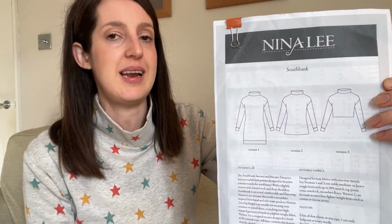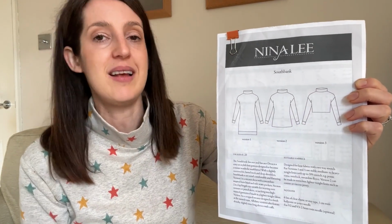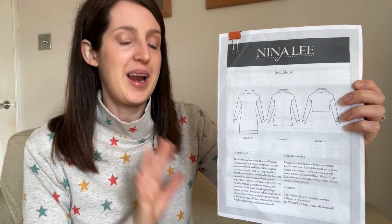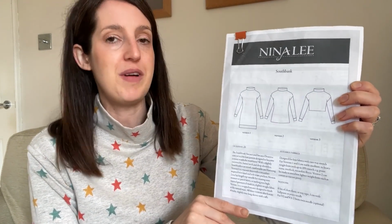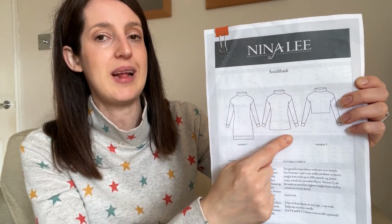This cropped version here, I've got a couple of versions of that one in plain colours. I've got a navy and a black version. And I really love layering them over dresses. I think they work really well like that. Or you can make this version here, which is more of a classic sweater.